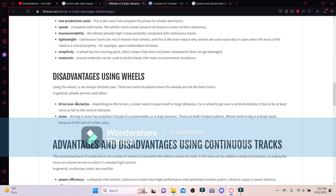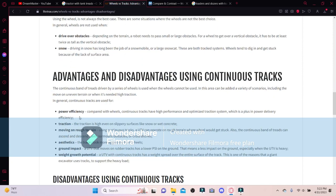Disadvantages of using wheels: they drive over obstacles like rocks and rows and stuff like that. Snow, of course. You won't have enough surface area, because if you didn't know, the way you cross an ice lake is you spread out your surface area by laying on the ice, because you spread out your weight evenly and it packs it in on all those points instead of just where the wheel touches. The entire track has a large area, and that spreads the weight out more evenly.